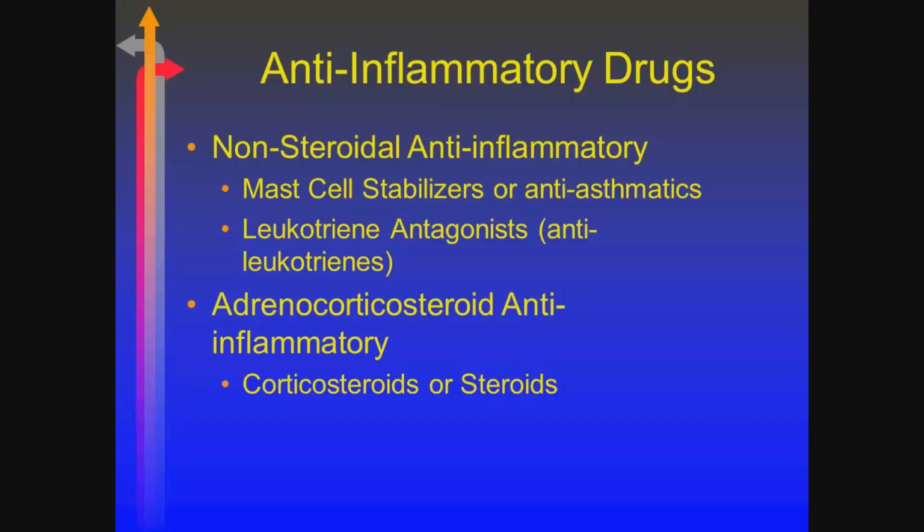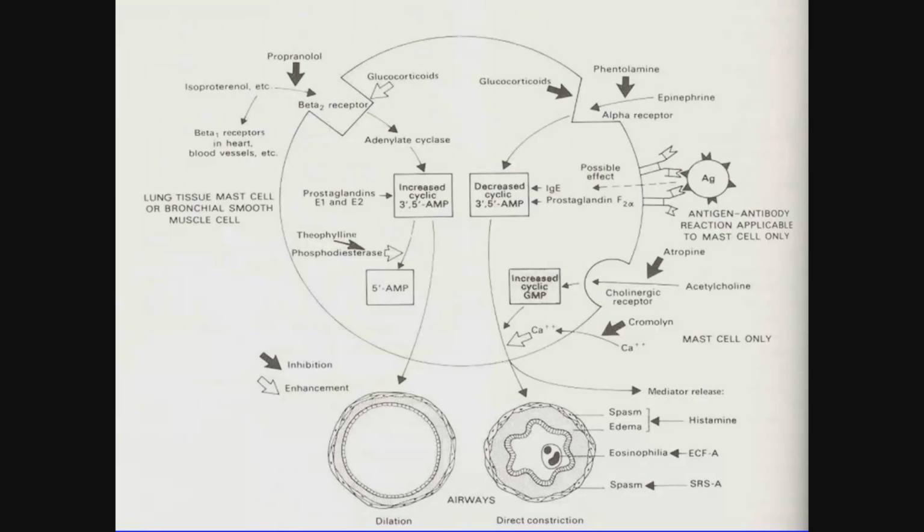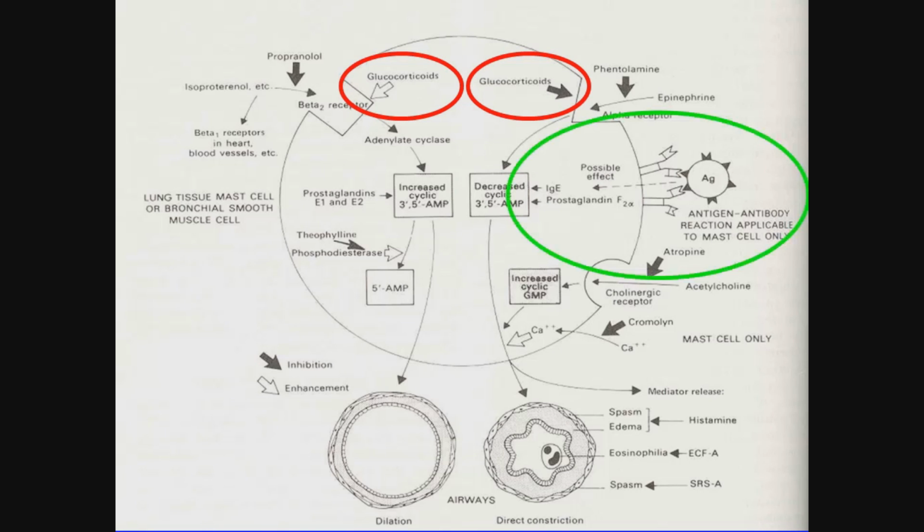When we talk about anti-inflammatory drugs, we can divide them into non-steroidal and steroidal. The steroidal, again, being adrenal corticosteroid. And the two non-steroidal anti-inflammatory are mast cell stabilizers and leukotriene antagonists. And these are guys that are working in these areas.